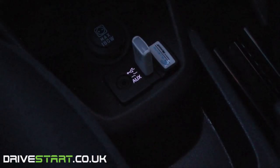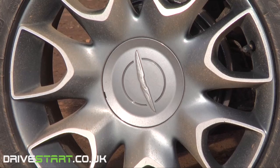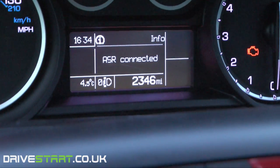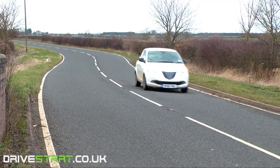Technically, a host of optional gadgetry is available, with the Blue & Me audio system, cruise control, and to keep you safe, 6 airbags, VDC, ASR traction control and EBD. Also, a self-parking system is on offer, which is useful for those that struggle with city parking.